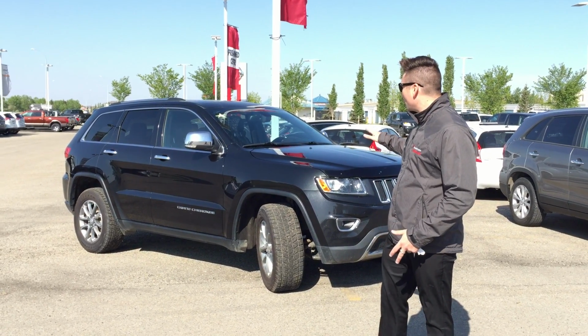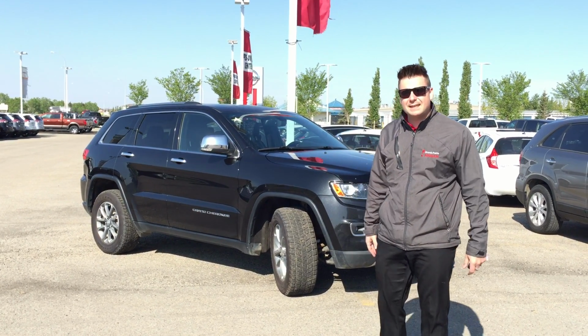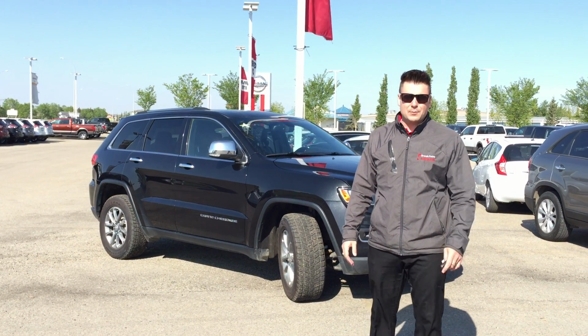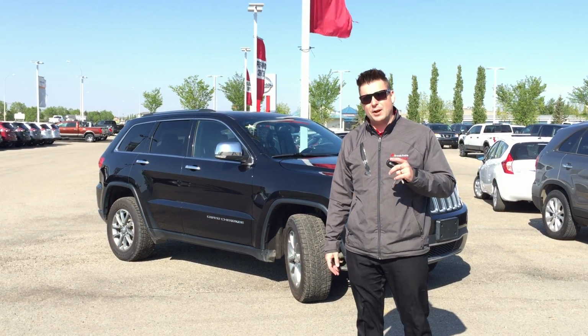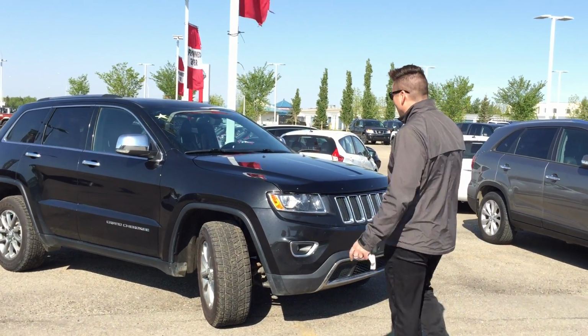It's a 2014 Jeep Grand Cherokee. This is a vehicle that retails for around $60,000. It's the limited package, and right now you could probably save around 40% of that price by buying a pre-owned. Why wouldn't you consider that? I'll show you some of the awesome stuff it has.